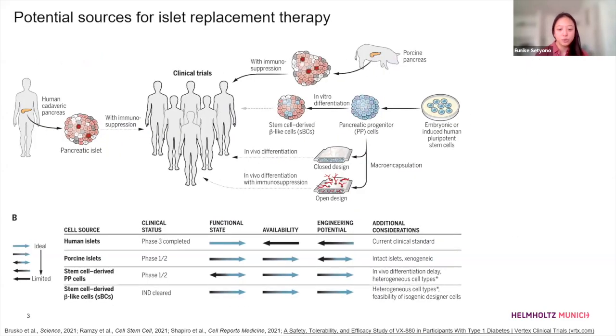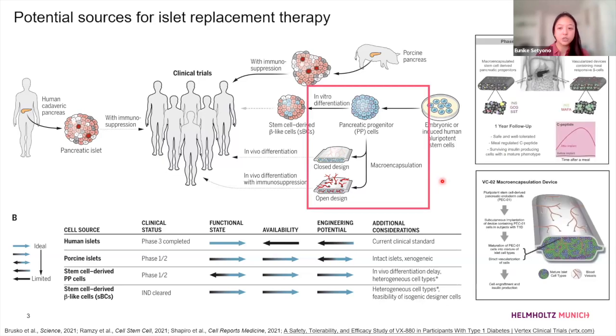So this review by Brusco nicely summarizes the potential cell sources for islet replacement therapy. For the purposes of this presentation, I'm going to be focusing on the strategies involving SC islet derived product. So the proof of concept of using stem cell derived product for islet replacement therapy was shown by these two publications using basically pancreatic progenitors, which is the middle way between pluripotency and beta cells, for transplantation. However, the result was not as promising since the C-peptide generated was very low, and there is this inefficiency in generating the mature endocrine cells.